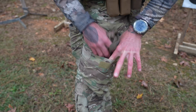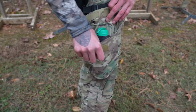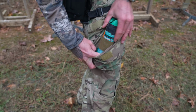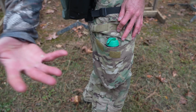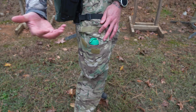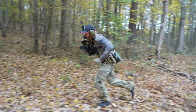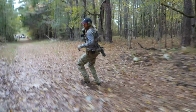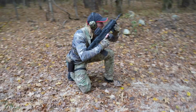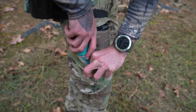And then another cool thing that Cry did on this other cargo pocket is they actually sewed in retention for a water bottle. Now, I don't have a water bottle, but I have a can of bug spray right here, which is about the same size as your standard water bottle. Now, this is actually really nice. I just ran a drill with this in my cargo pocket, this nasty bug spray bottle. And I looped it through that retention right there. That's what that's made for.